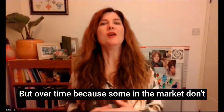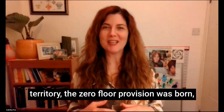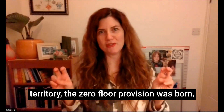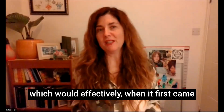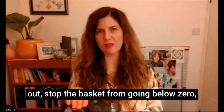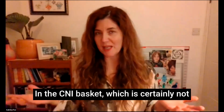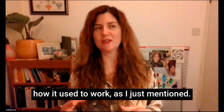But over time, because some in the market don't like to take into account negative numbers or don't like numbers to go into negative territory, the zero floor provision was born, which would effectively, when it first came out, stop the basket from going below zero so that there are no negative numbers in the C&I basket, which is certainly not how it used to work, as I just mentioned.